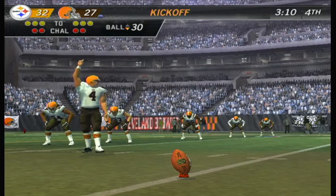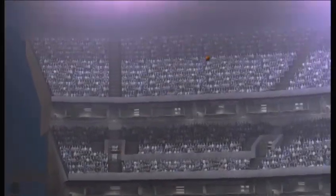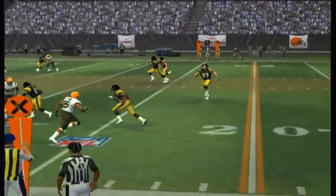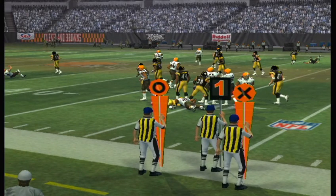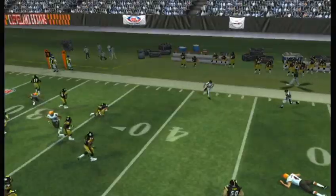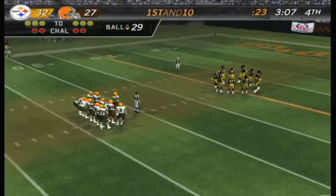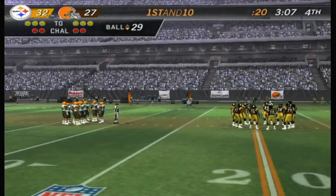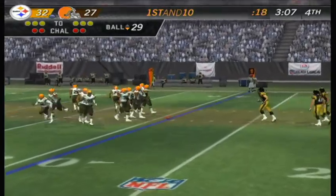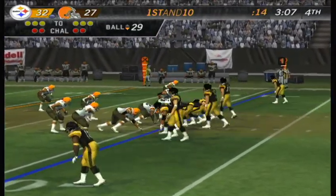John, they'll be kicking to him again. He's the main reason they're losing right now. They can't allow them to take away their chance of making a comeback. From the 16. He is able to get it to the 29. The Steelers start the drive at the 29-yard line. First and 10.